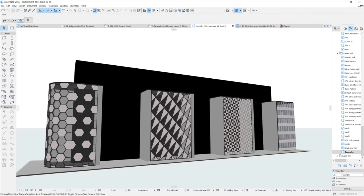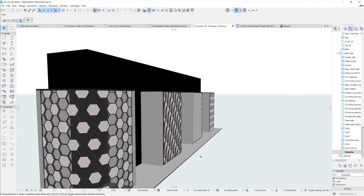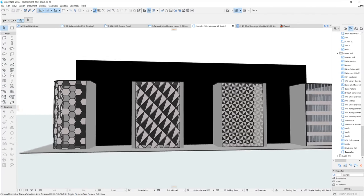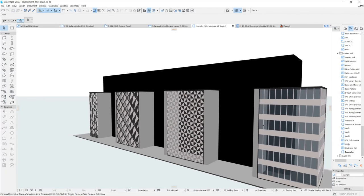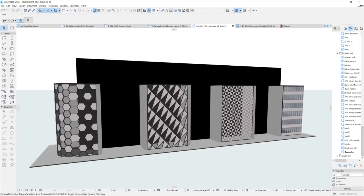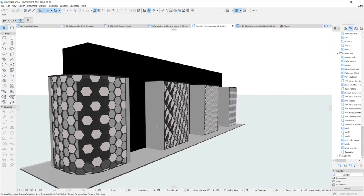Some examples of things that you can do with your curtain wall. So get creative, play around.